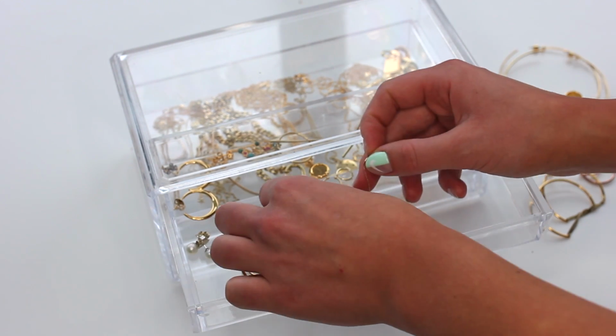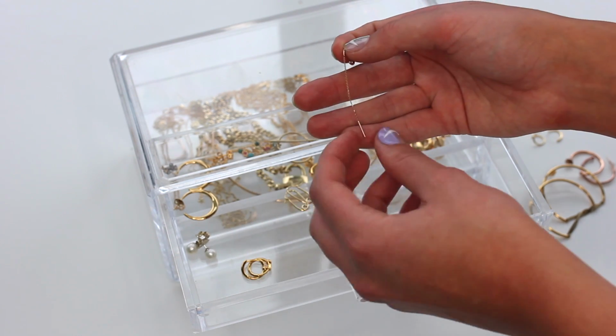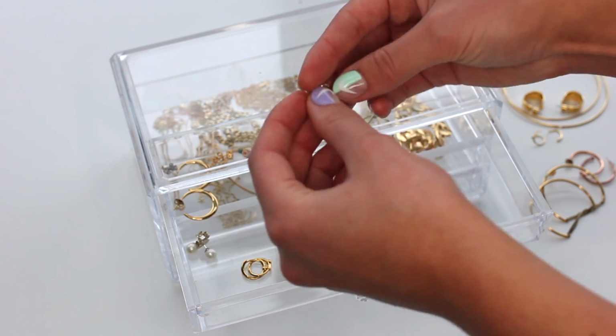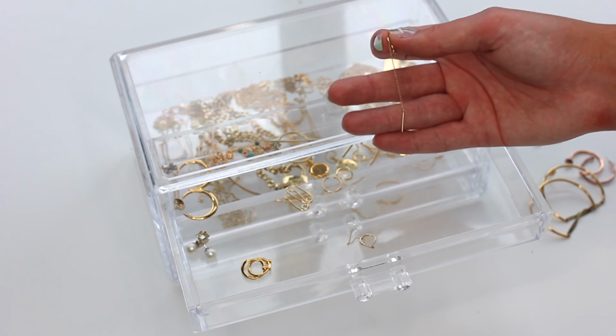Now this pair here, these are a little pair of threader earrings. These ones are also from Majuri. So the way that you would actually put these in, you put them in with this little dainty end here, and you just kind of thread that through the piercing there. Now I really love to wear these, especially if I have my hair up, because it is a little more eye-catching, but it's still very streamlined.